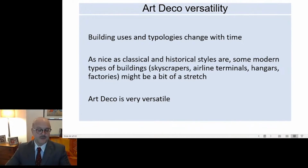Now, if you're a very, very good architect like Cass Gilbert, you can build a nice Gothic skyscraper like the Woolworth building in New York. But it's not easy. And I think there's only so far you can take it. Art Deco is a modern style. It was invented in the modern era when these innovations and this technological progress was already taking place. So it adapts very well, both in terms of scale, but also in terms of usage. And let me give you some examples.